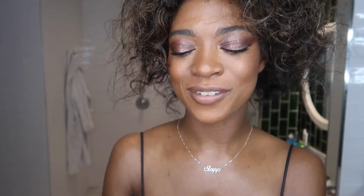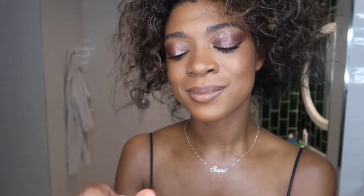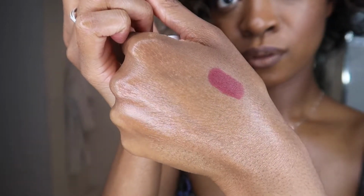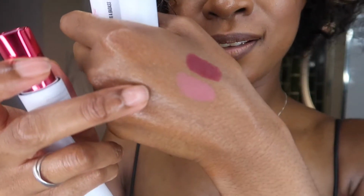I'm going to do a swatch of it. This is the shade Winnie. They are 3.5 grams and 0.12 ounces. Ooh, they're very soft to go on. Next is Maya. Okay, Maya looks very light. A bit light for me. But it kind of looks a bit like that Pat McGrath Omi shade.